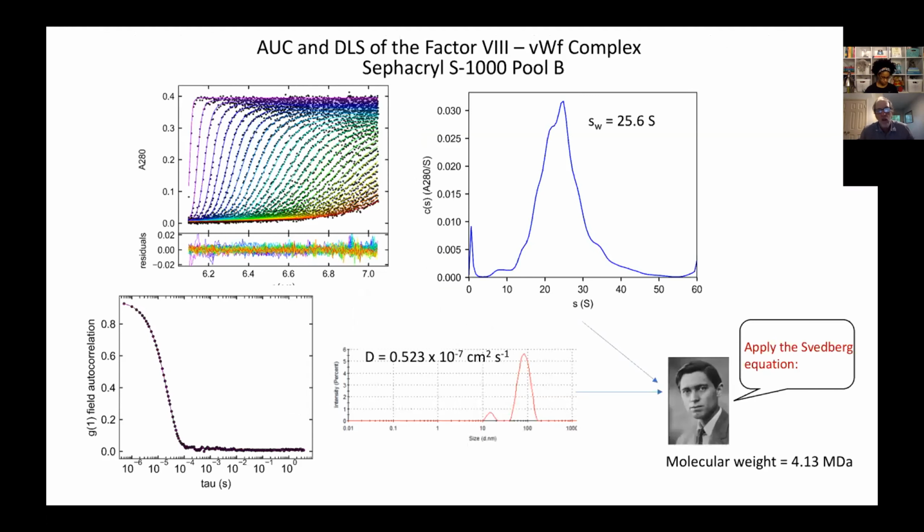On the top, can you see my pointer moving around? Okay, so this is what analytical ultracentrifugation data looks like. As you centrifuge the sample, the proteins start to head towards the bottom of the tube, and these lines are boundaries as the protein sediments. I'm showing the data points, and also the fit of the data based on Peter Schuck's analytical methods, which allow you to determine the sedimentation coefficient distribution of the particles.